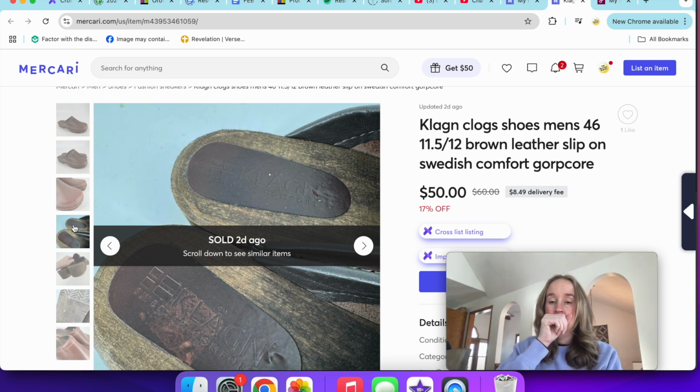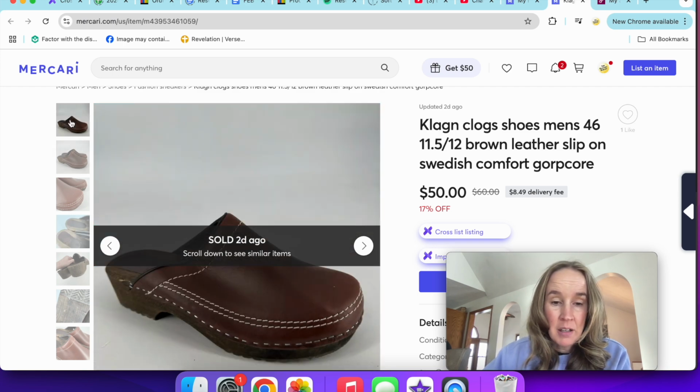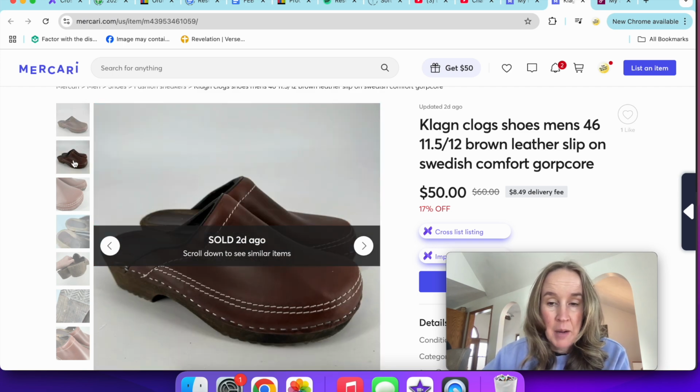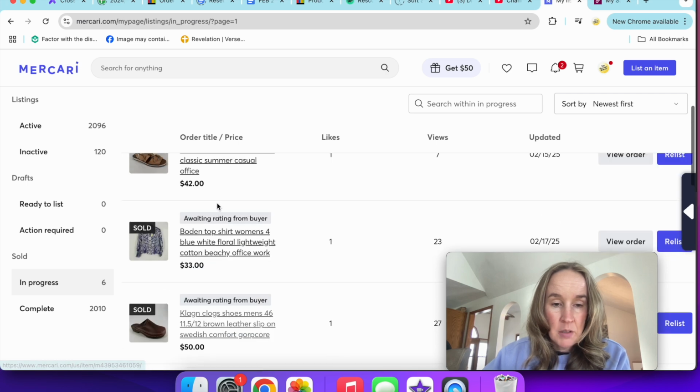C-L-A-G-N, if you're listening. Swedish clogs. So anytime I see clogs that say made in Sweden, if they're leather, I look them up. These were a men's pair. They sold for $50. So that was amazing for a new to me brand. So be on the lookout for those.